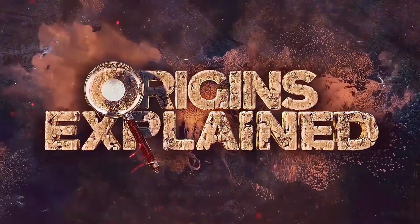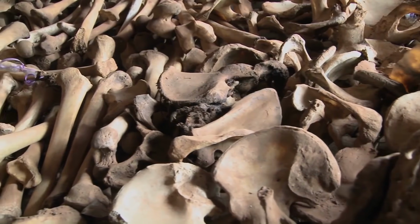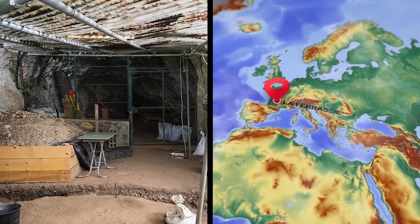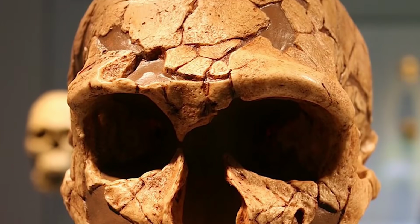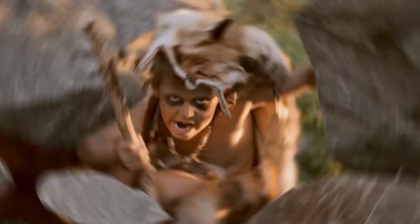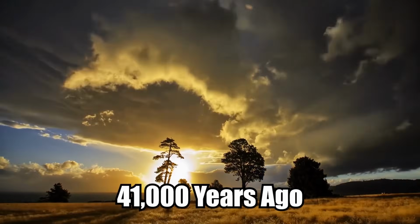Questionable burial. Since the early 1900s, the remains of several Neanderthals have turned up at a cave shelter in southwestern France, at an archaeological site called La Ferrassie. The most recent discovery is a child nicknamed La Ferrassie 8, who was found between 1970 and 1973. The child was only around 2 years old when they died 41,000 years ago.